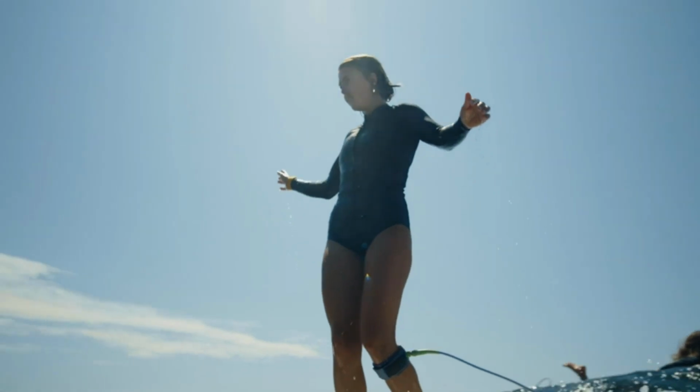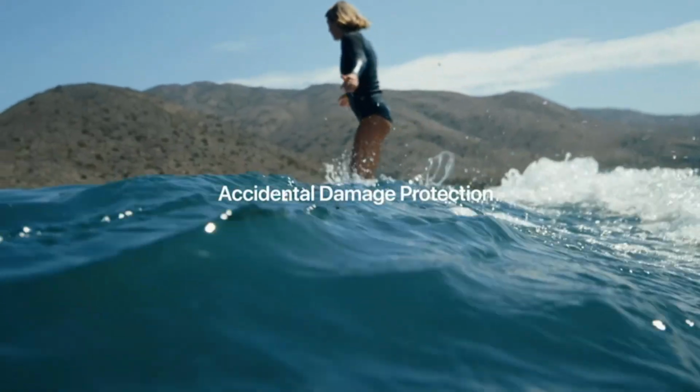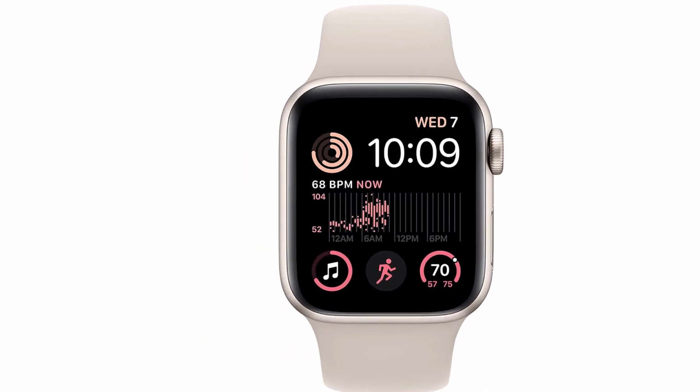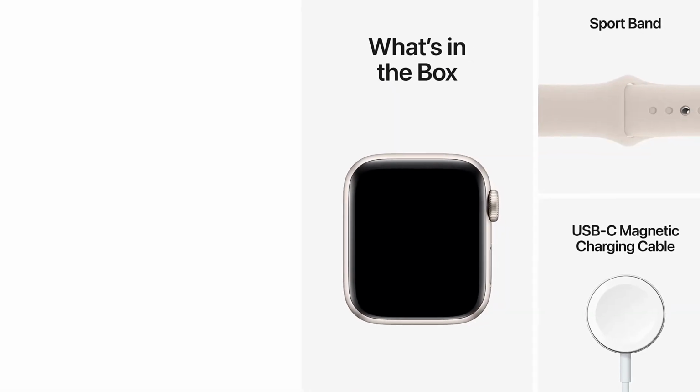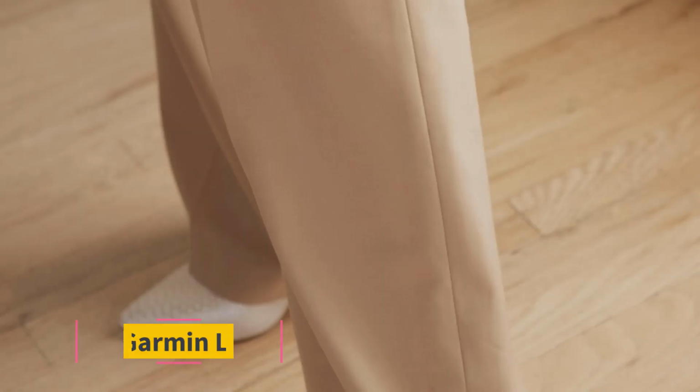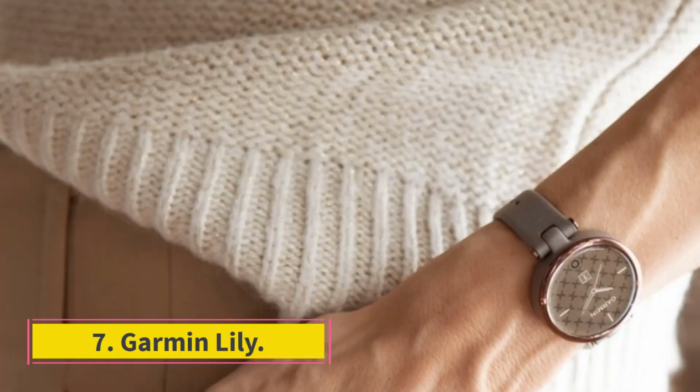The second-generation SE, which launched in the fall of 2022, looks just like its predecessor, but costs $30 less and packs some nice under-the-hood upgrades, including a faster processor, a new motion sensor for crash detection, and significantly more battery life. It offered excellent performance overall in testing, with a responsive touch screen and 37 hours of battery life per charge.